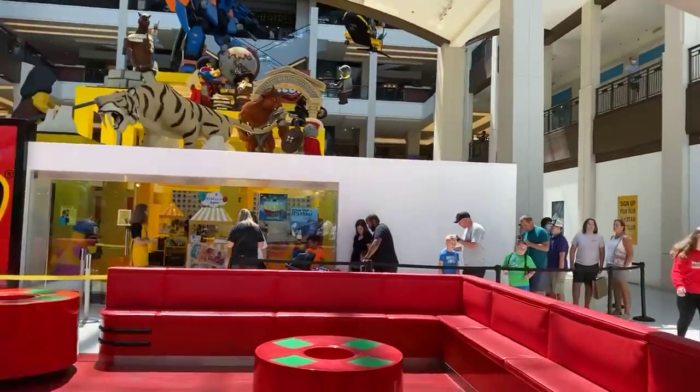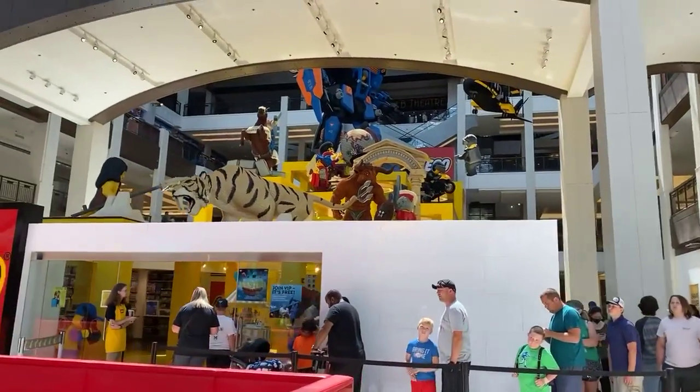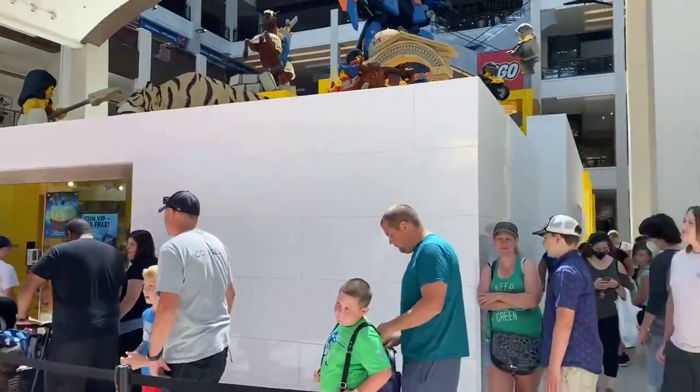Okay, so obviously there's a line up to get in, so we're not going to do that. Biggest Legoland you ever see. Biggest Legoland. Wow.